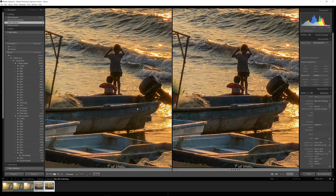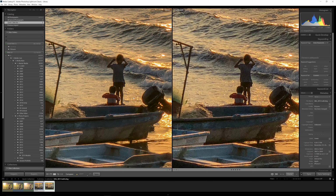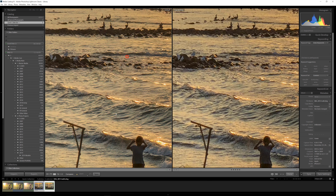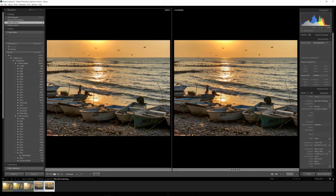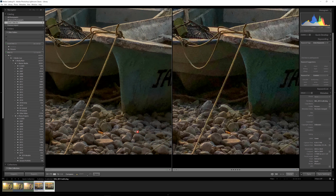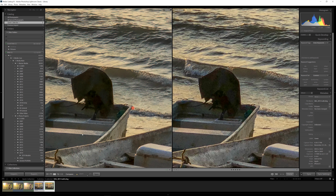Is there some AI tech analyzing this image? Maybe. Is it doing something? Yes, it's doing something. So maybe we could say that on phone images, this has some use. Frankly, I think Topaz's noise reduction or Neat Image or even Photoshop's native noise reduction would give us a similar result, but I don't want to make this too long. The bottom line is here that this is an interesting piece of software. It is helping with the artifacts.